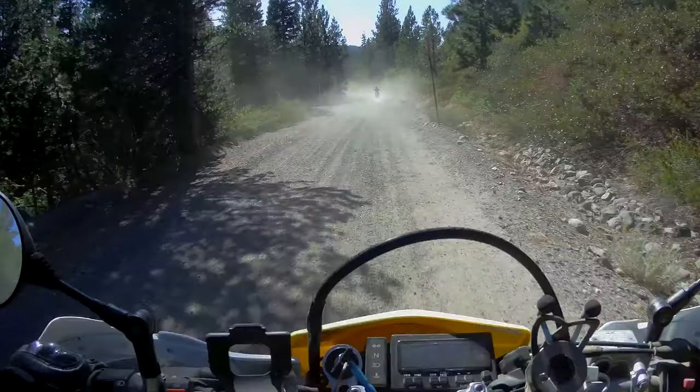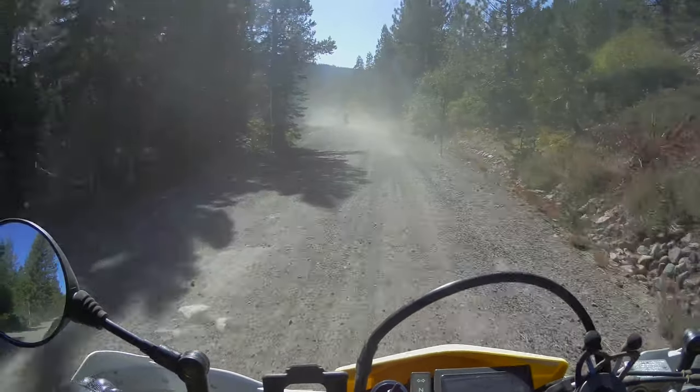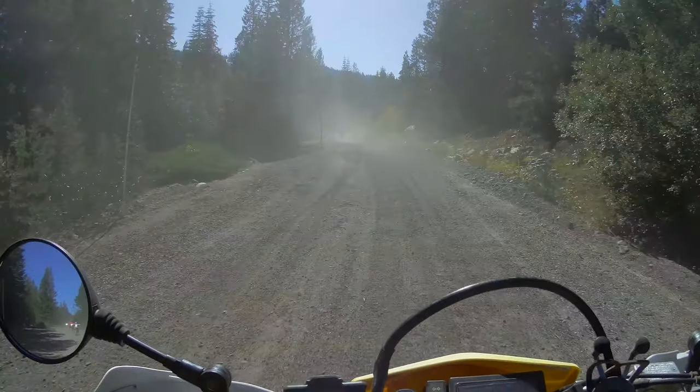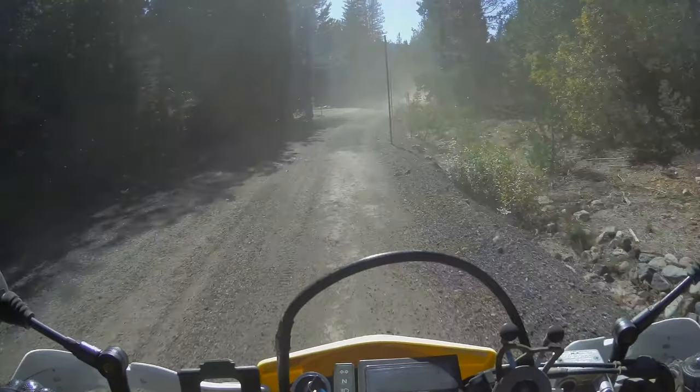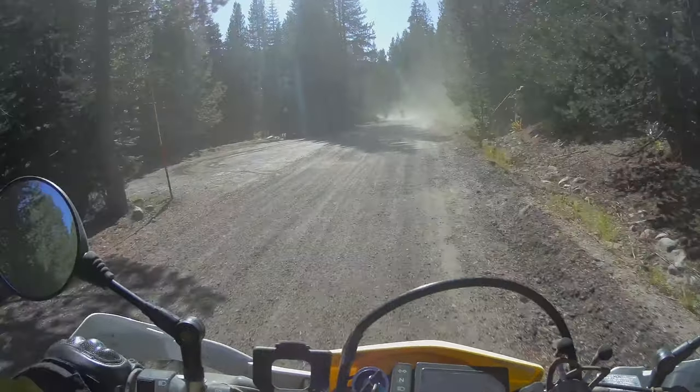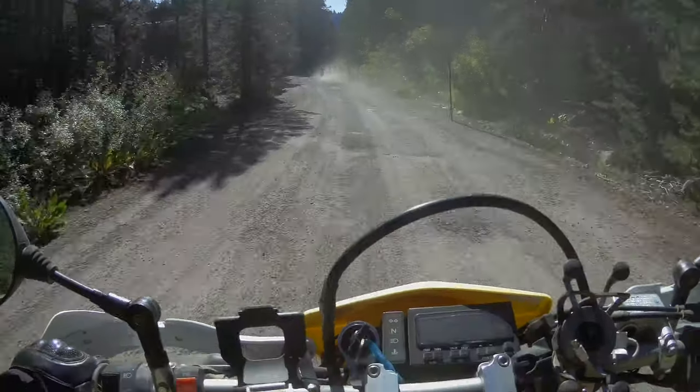So we're heading back. We're just leaving the Donner Tunnels. And I think at this point, I'm just going to let the camera run out. So whatever it gets. And right now, it's getting a lot of dust. So do me a favor and remind me to clean the lens once in a while. If you would be so kind.